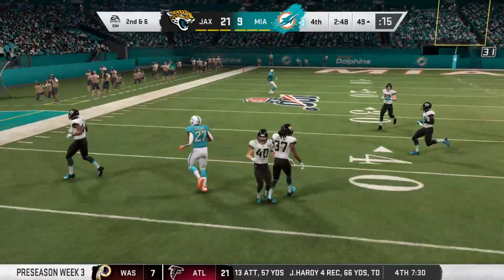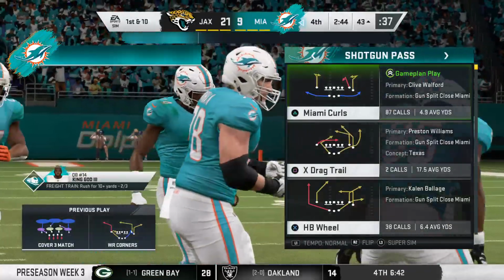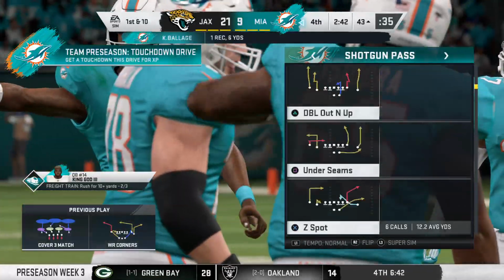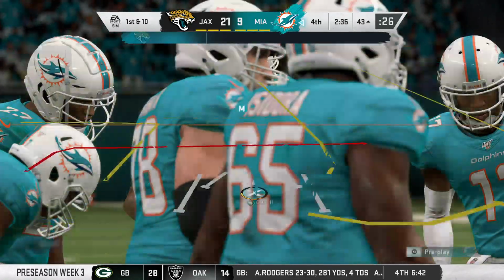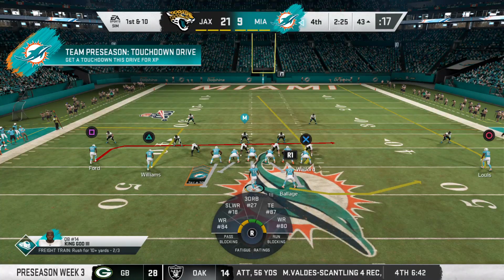Here's a throw to his running back. It's complete. 6 yards the pickup, and that's a first down. Everyone's got to be able to catch the football. Doesn't matter what position you play, but if you're on offense, be aware a ball may come your way.